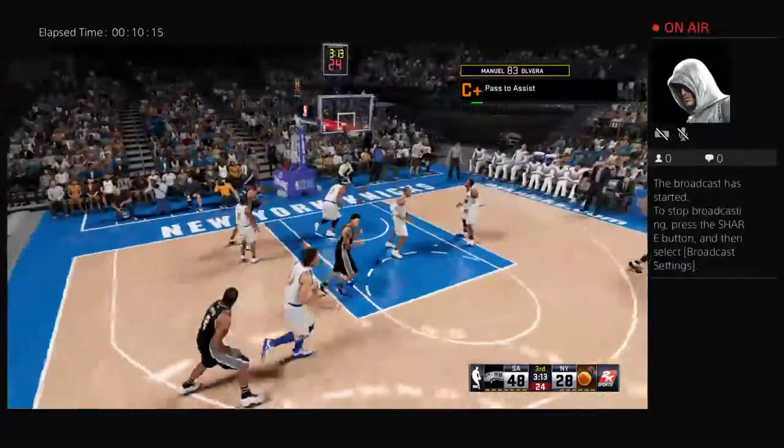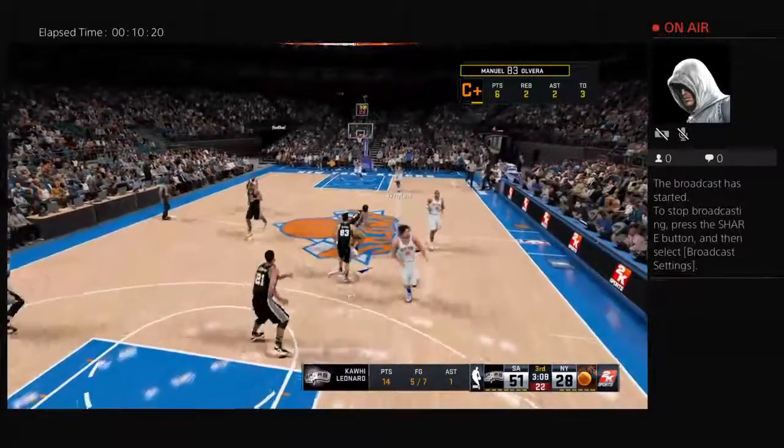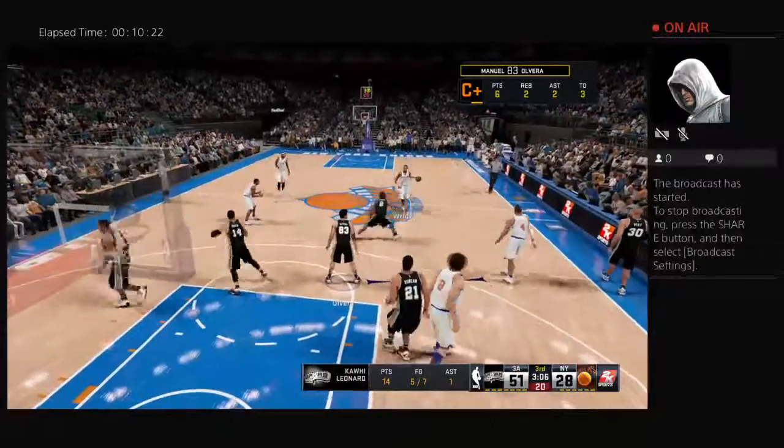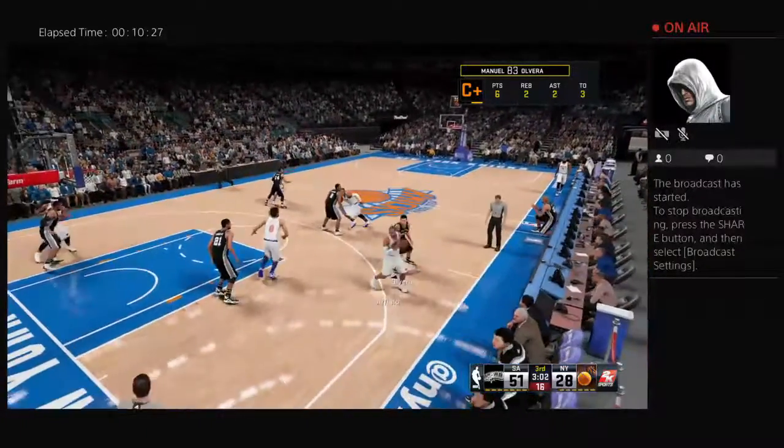Leonard with no one around. That's good, and so Duncan with the assist. 14 points for Kawhi Leonard. For New York, they've gone 4 of 7 to get things started here in the second half. Roten kicks to Afflalo.